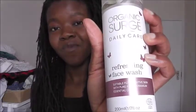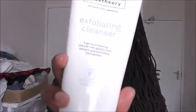Not to boast or anything, but yeah, guys, so I've been using this at night time, and I have been using this in the morning time with my konjac sponge. And next up, I've been using the exfoliating cleanser, which I actually use as a face scrub, because this is a gentle exfoliating cleanser with glycolic acid, salicylic acid and willow bark extract. And this says it's for combination / oily skin, and it's also unscented, as I said.